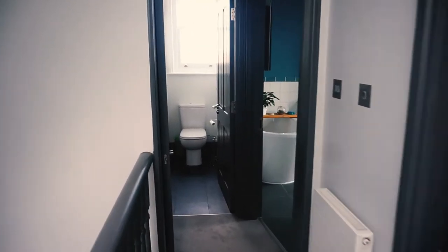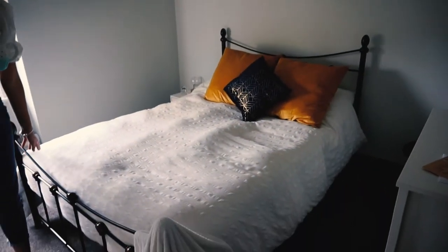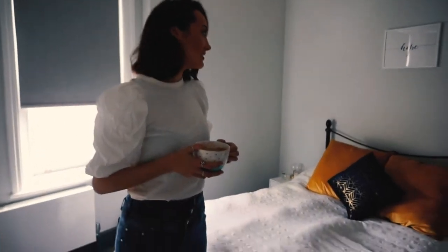So this is Helen's room. She's currently not here at the moment, but she's got a lovely wardrobe here. She's done her room really, really nicely. This is a gorgeous bed, and the Hope above her bed I bought her for her birthday last year because she is all about Hope, which I think is lovely. So this is a very nice room.